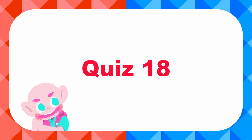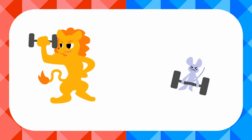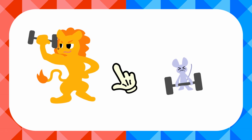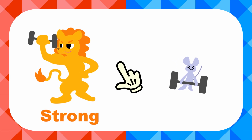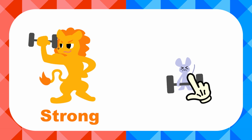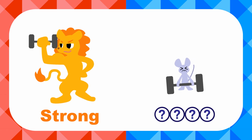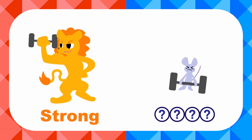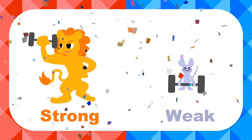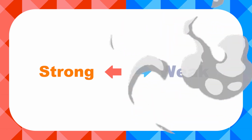Quiz 18. The lion and the mouse. The lion is stronger than the mouse. What's the opposite word of strong? Clue. It's a 4-letter word. The answer is weak. The opposite of strong is weak.